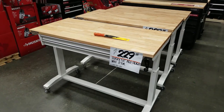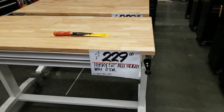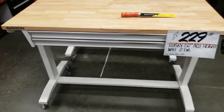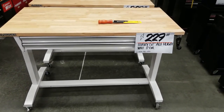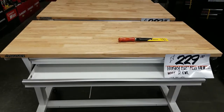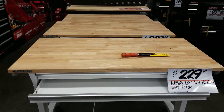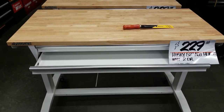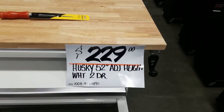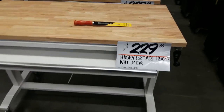All right, now this is a nice little work table. You'll see beside the sign on the right, it's $229, but it goes up and down just by you turning that lever. Now the other cool thing, besides it being on casters, you got plenty of leg room under here. I got up close to it, checked it out, but you can also see there's a drawer that pulls out, two of them actually. They're shallow, of course, but kind of handy, I suppose, depending on projects and hobbies and things like that you're working on. But it has a very nice hard surface to it. 52-inch adjustable height with two drawers.